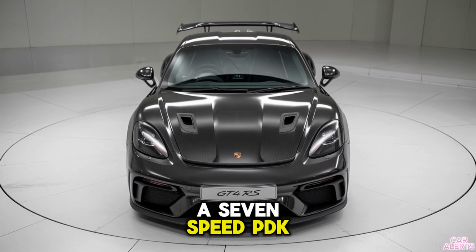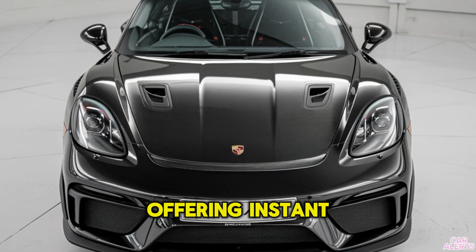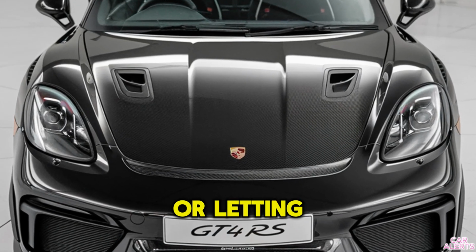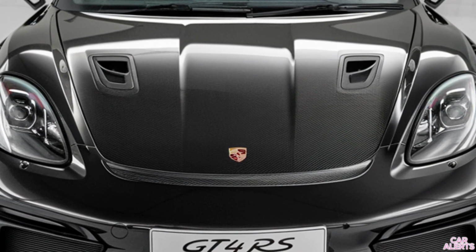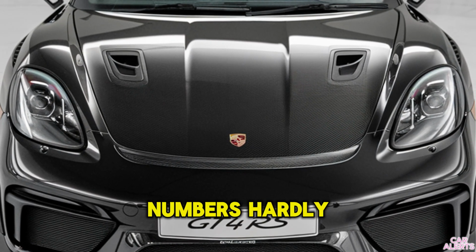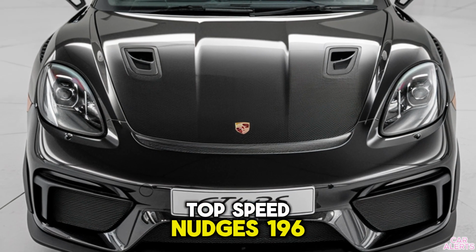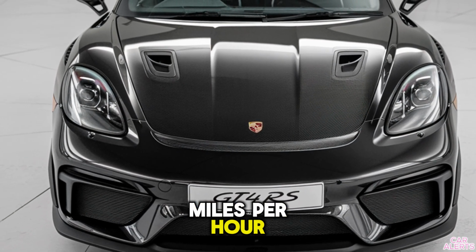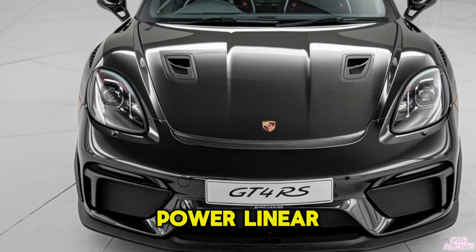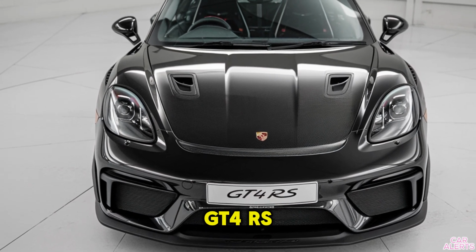A 7-speed PDK dual-clutch transmission handles shifts with lightning speed, offering instant response whether you're pulling paddles yourself or letting the car take over. Acceleration from 0 to 60 takes just 3.2 seconds, though numbers hardly do justice to how explosive it feels. Top speed nudges 196 miles per hour, but it's the way this car delivers its power, linear, relentless, addictive, that truly defines the GT4 RS.